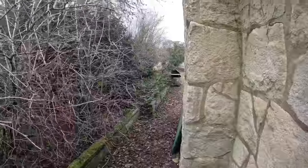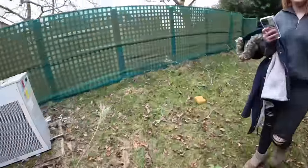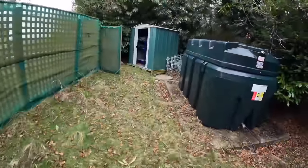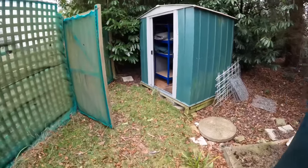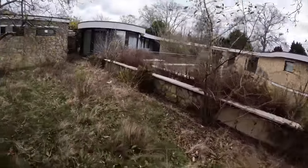Don't think there's anything else, is there? Not down here? Nothing down there? Nah. See if we can get into the garage part, maybe.